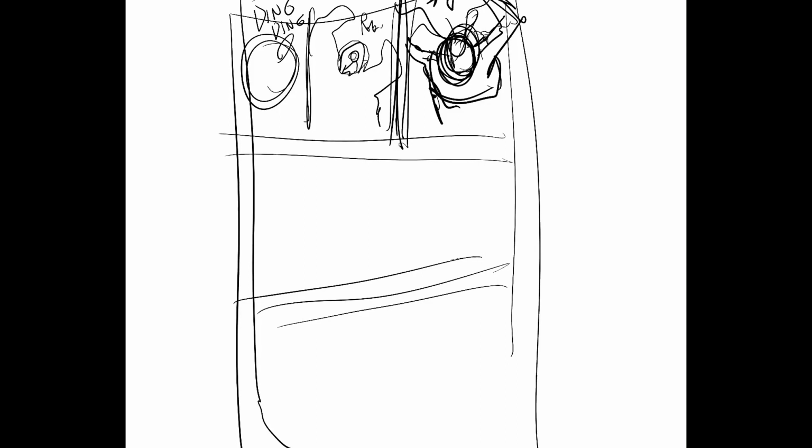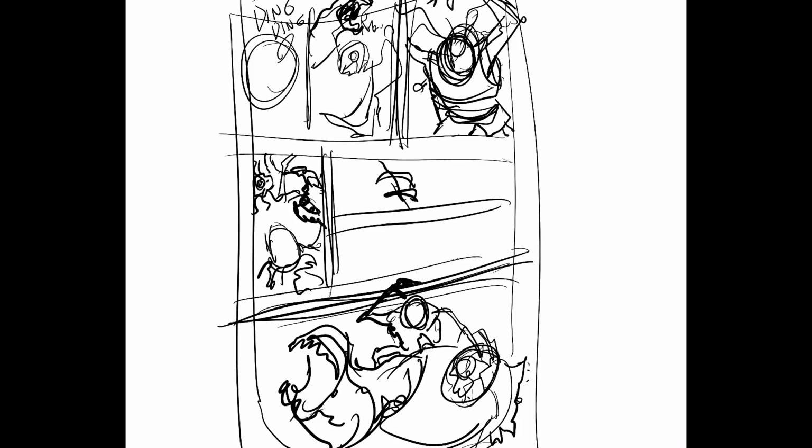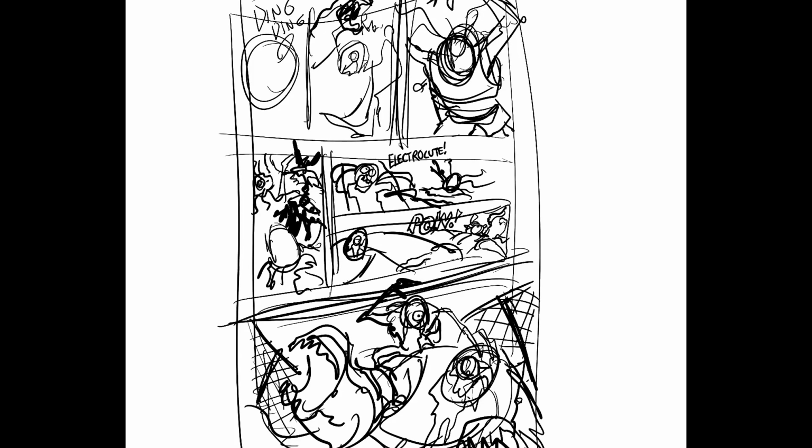Okay, so we're just gonna start with the rough here. I'm just gonna do a quick thumbnail. I'm gonna do it as a comic page. So I wanna start with a boxing bell. It's like, okay, let's get it on.